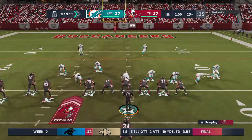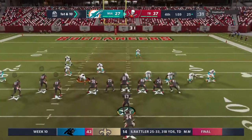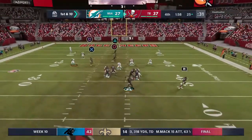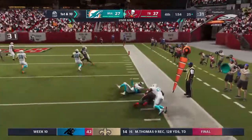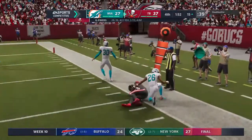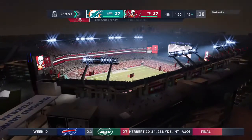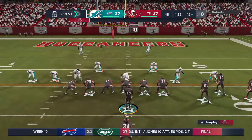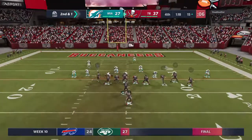Not totally home free yet, but it's looking good as they come up first and 10. They'll look to throw again, and he's got his man out of the backfield. That's complete. It's a 9-yard pickup on the play, and it'll be second and about a yard to go for the first. Brings up second and 1 at the Dolphins' 15-yard line.